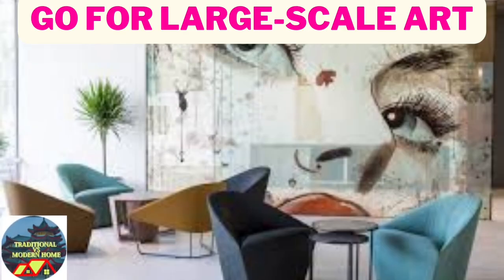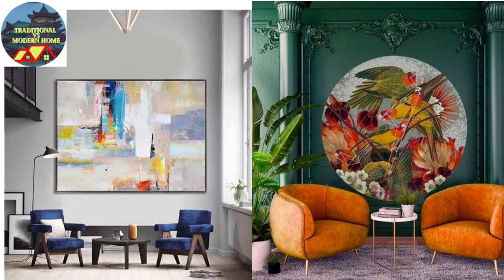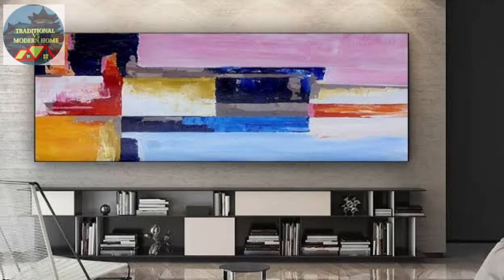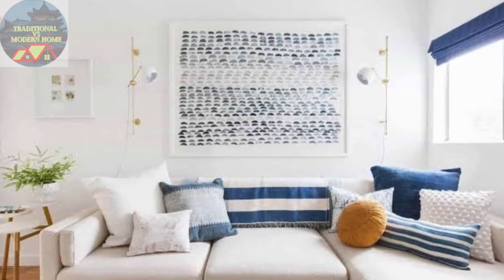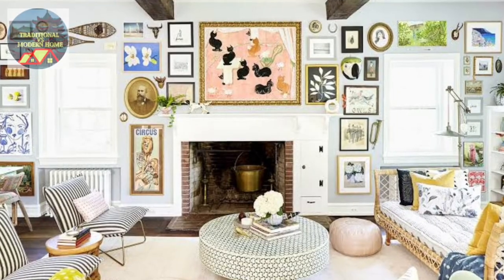1. Go for large-scale art. An oversized painting or photograph will command attention and set the tone in a small space. Try a black and white photo in a minimalist space or add color with a vibrant abstract piece, as pictured above in Taylor Rooks's Manhattan bedroom. Check out our guide on where to buy art online to source striking and affordable pieces.